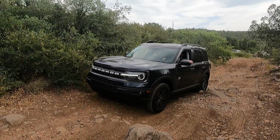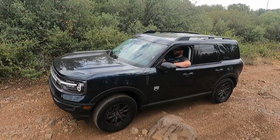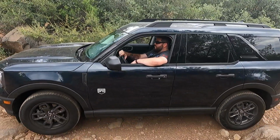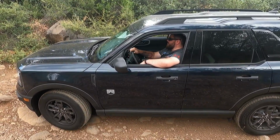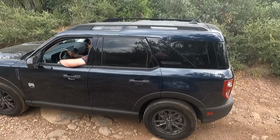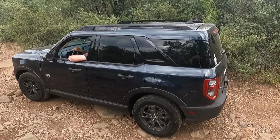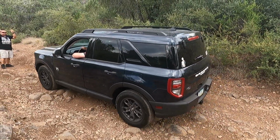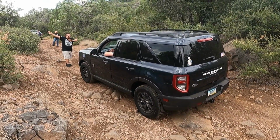Straight all the way through this rock. Easy. There you go. She's doing good. Okay, very careful. This is a big rock right here. Go passenger, stay on it. There you go, come forward. Okay, now here you're going to want to go this way. Slow. Now go passenger, you're going to climb up this rock. Driver. Climb up this rock.